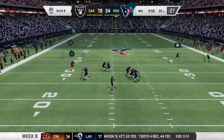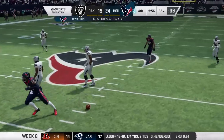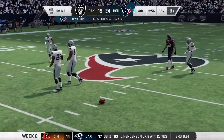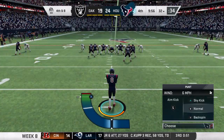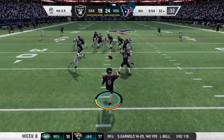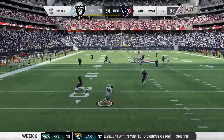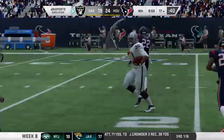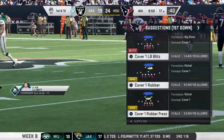Out of the gun, Watson. And that is incomplete. The coverage that time excellent by Nevin Lawson. Critical play in this football game because if they pick up the first there, that clock keeps rolling. Has to be a little frustrating for them because they know that they pick up a first down there and continue to eat away at the clock. Really increases their chances of closing this one out. Now they're likely going to have to give the football up and sweat it out on the sideline.